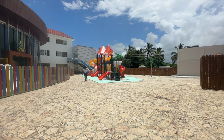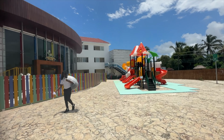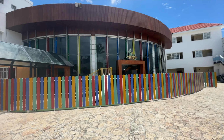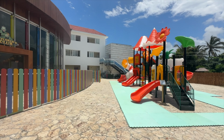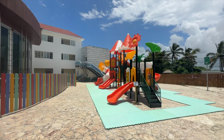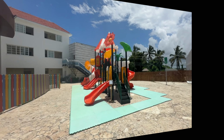So this is where the kids club has moved. The gym used to be here. Now it's the kids club, and the gym is up there, first floor. Workout, fitness. Okay, now we know this as well.